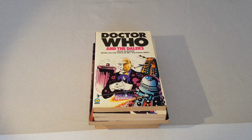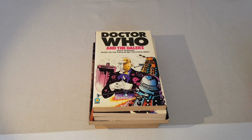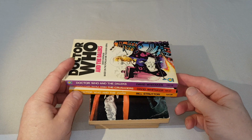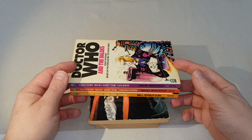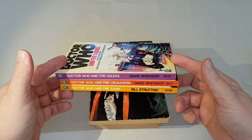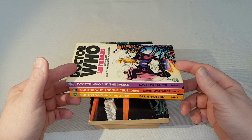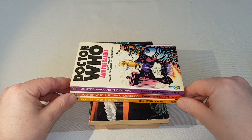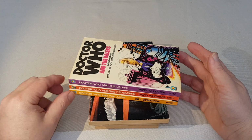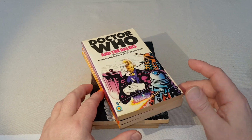Target soon dropped the numbering on the spine and made it a bit more uniform. But if you ever are looking and you want to pick up one of those first three, I think they only had fairly low print runs, maybe 30,000. So not a lot of copies to go around in the grand scheme of things. And trying to find them in nice high grade is not going to be easy. However, they are out there.